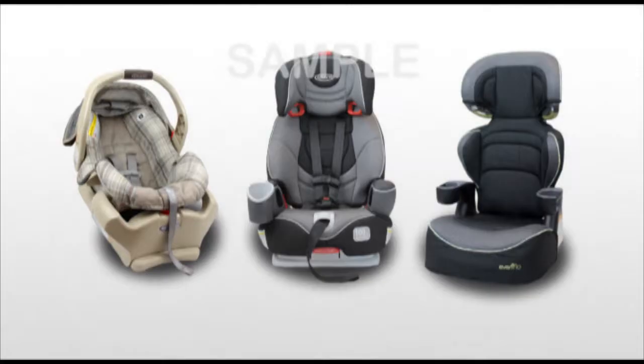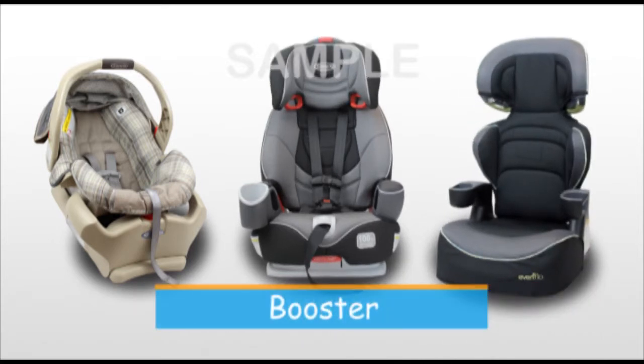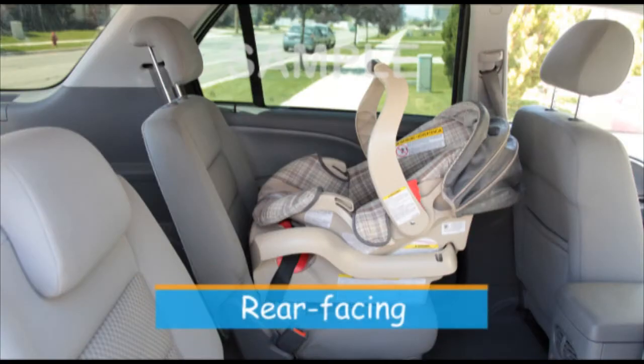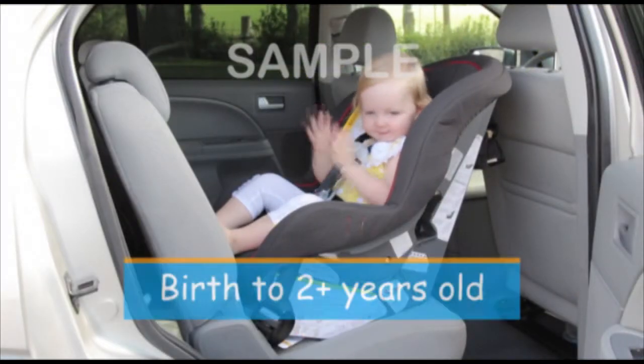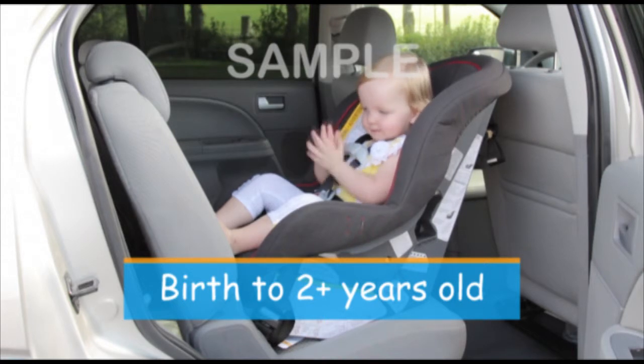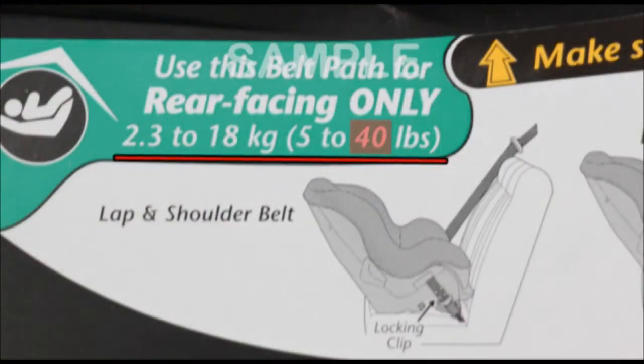The first step is to select the right car seat for your child. There are 3 main categories of car seats: rear-facing car seats, forward-facing car seats, and booster seats. Babies and toddlers should ride in a rear-facing car seat as long as possible. The American Academy of Pediatrics advises parents to keep their toddlers rear-facing until at least the age of 2 and until they reach the maximum height or weight limit of their rear-facing car seat. This usually ranges between 35 and 45 pounds depending on the model.